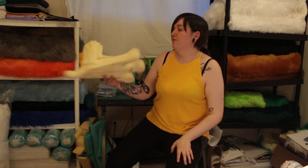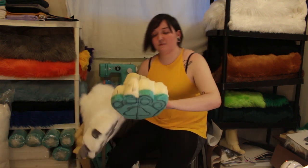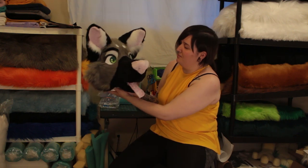Also got this foam bird foot that I used for making a pattern for one of my last commissions. This essentially turned into this one. So I made the pattern from here and then turns into this guy. And this one is nearing completion.